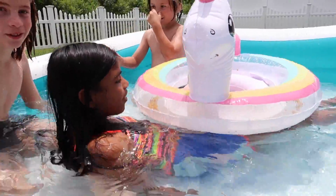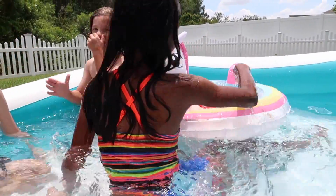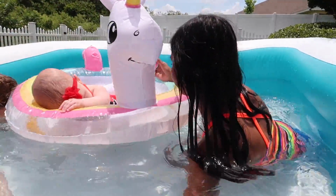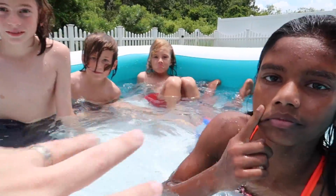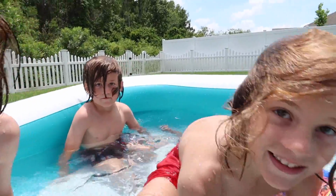Wait, we're gonna shake hands underwater. Is it nice to have a sister finally in the house? She is. She's like a little mom. Okay, so we're gonna take Daisy out of the pool, and you kids, it's all right. She's at her limit anyway. She's kind of getting antsy, and you kids can have fun and play to your heart's content.